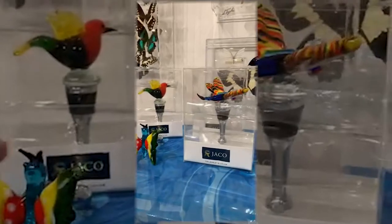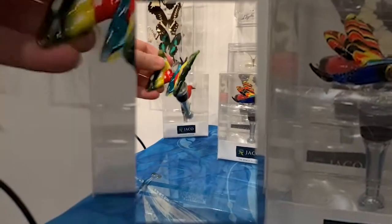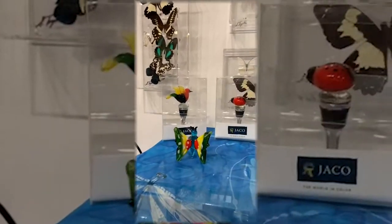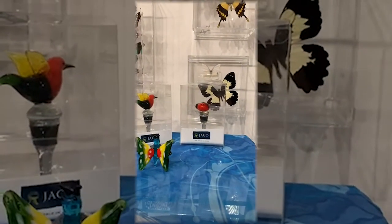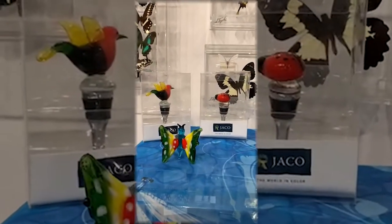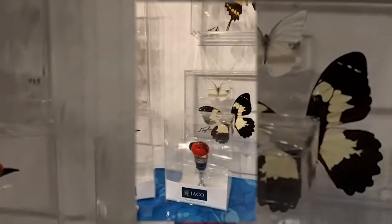We have the bottle stoppers. They're cute. They say that they are leak proof. It says airtight seal allows bottle to be laid flat without leaking. It's dragonfly, butterfly, bird, and ladybug.